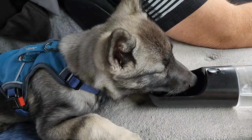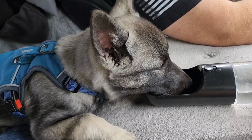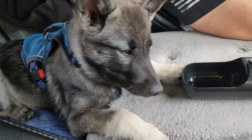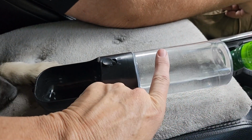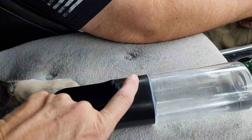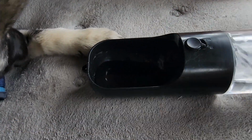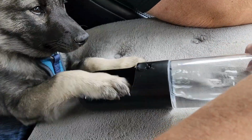She's a thirsty girl after all of her escapades there in town. Saw a few other dogs, did very well, other than another dog didn't like you very much. But she did very well. And again, this is Smokey's water bottle. You fill it up with water. There's a button here to unlock or lock. You press it down right here, and it lets water out into the bowl, and she can drink then. Nope, she's done drinking.